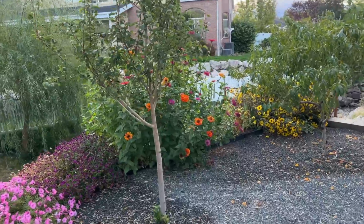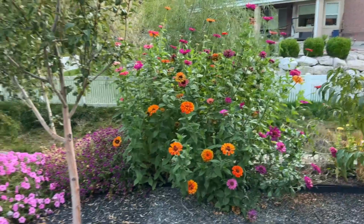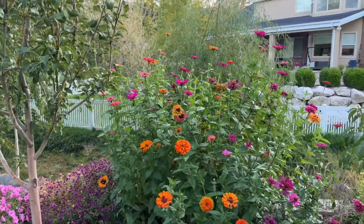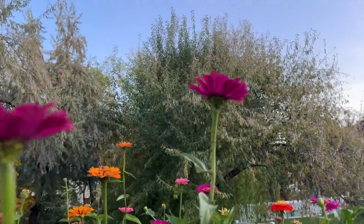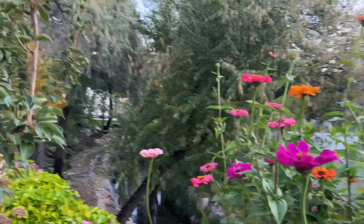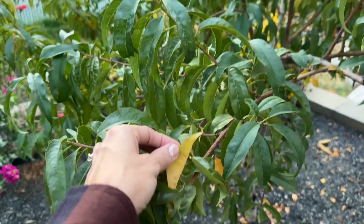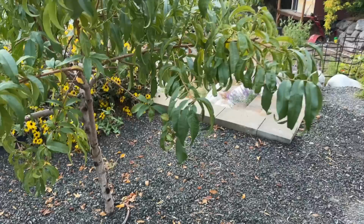Same thing, zinnias still looking great. Getting massive. Look how big these are, you guys. So huge. Wow. So gorgeous. This one here is taller than me. Whoa. I don't think I've ever had zinnias get that big. And we're starting to get a little color change on the leaves of our peach tree. Yay! So pretty. Can't wait for that.